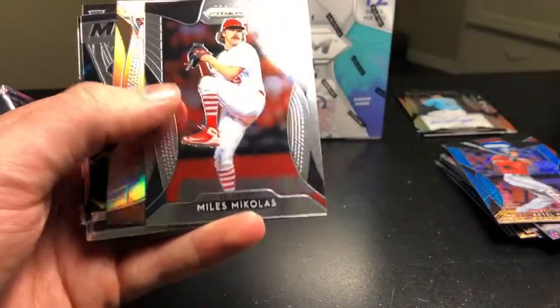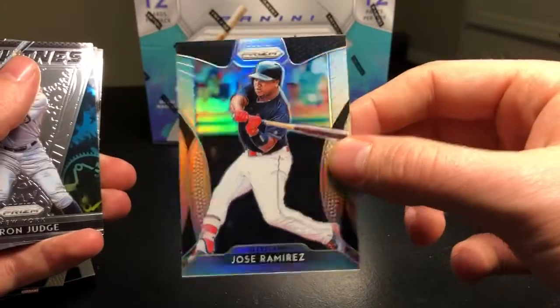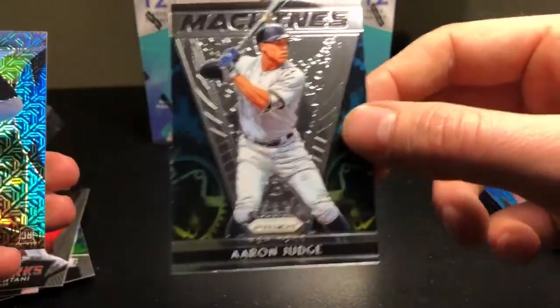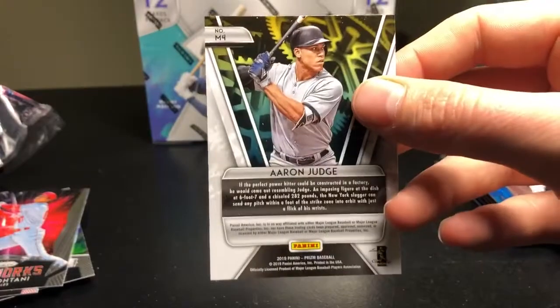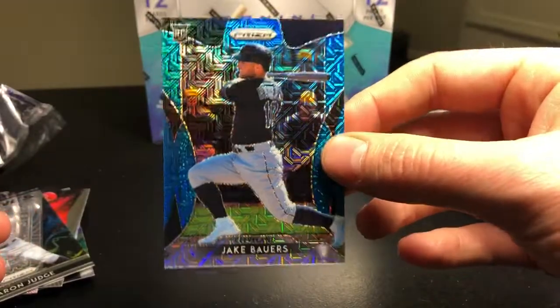Miles Mikolas. Got a silver here of Jose Ramirez. Nice card. Machines. Another insert. Aaron Judge. That's a good one to get. Machines. Not numbered. And another Blue Mojo of Jake Bowers.